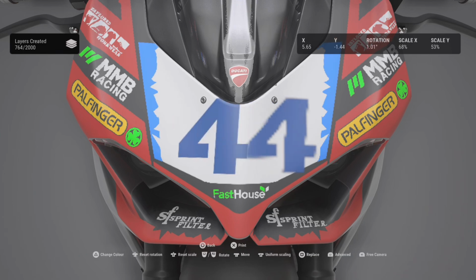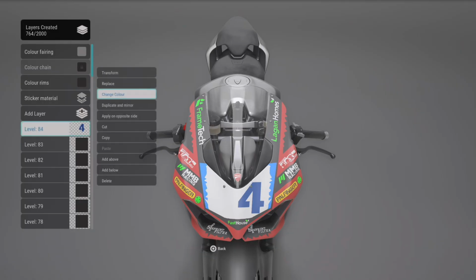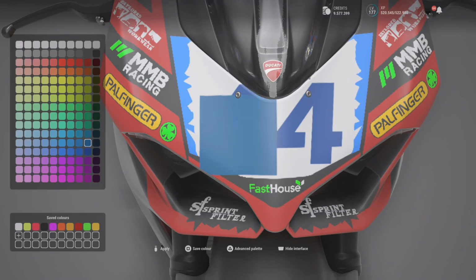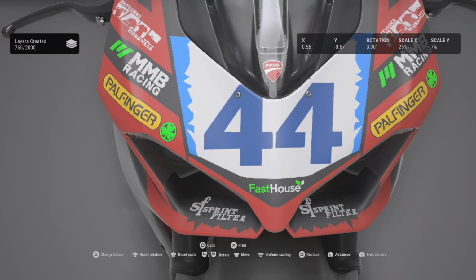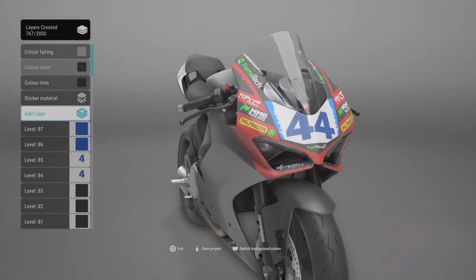And as a result, absolutely rinsed through the layers super fast, and you'll see me at the end as I try and adapt to that, because I think we had like 1,000 layers just on the front of this bike, but it's stunning. It's such a nice bike, and you'll see it as we build this up. You'll see how crazy cool this is.